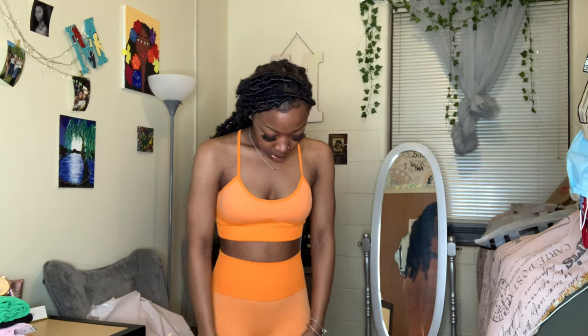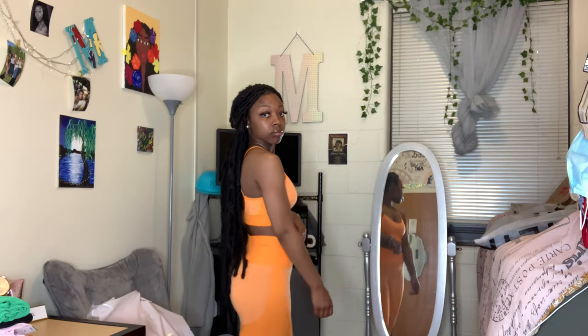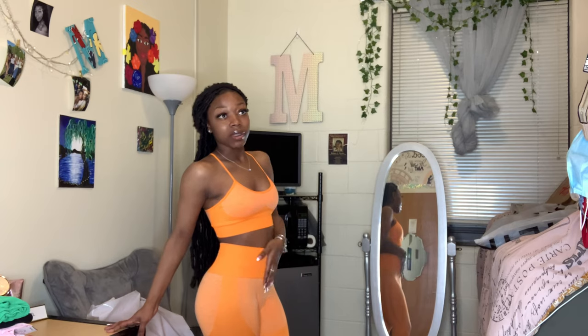But this has padding in it. I think it said like 10% spandex and 90% something else, nylon or something. I don't know. But I'm gonna put all this stuff on the screen for these outfits. Cause yeah, I got this from Shein, if you didn't already know. Booty flat, stomach fat, but that's okay. Anyways, let's go to the next outfit.